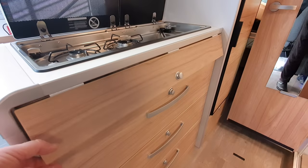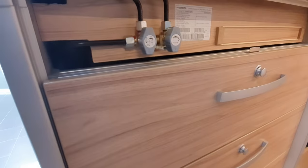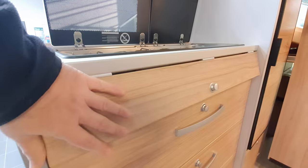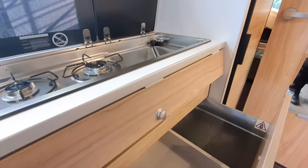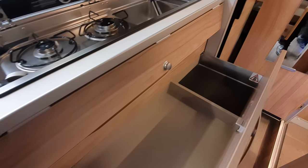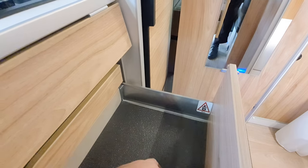But under it, you do get this thing here, which I suppose you could use for a little bit of storage. And you get nice wide drawers here as well. 15 kilos max will go in there. Oh, I'll put something in here. It's an anti-slip thing.